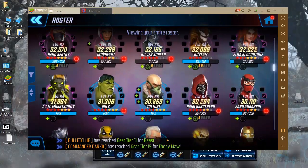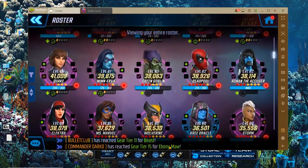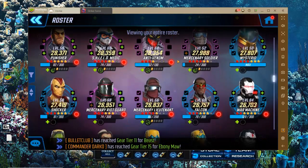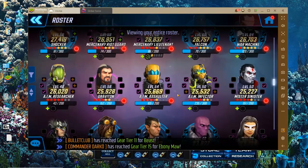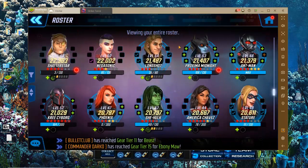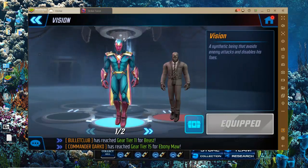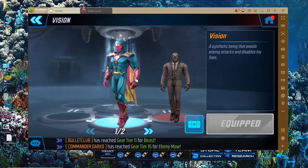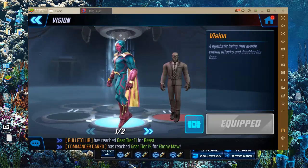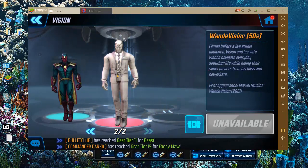And I believe I have him around my armor team, which I think I've already passed. Yeah, there's Rescue. So he should be here around my armor suits, and I think I'm probably giving it away at this point when I mention that, and that's Vision. So he comes in sort of, you know, it's a weird mix. It's kind of Age of Ultron and some other things, but they give us WandaVision 50s, black and white.